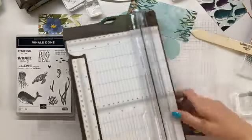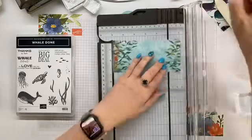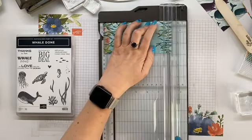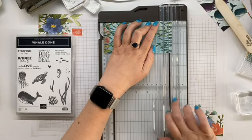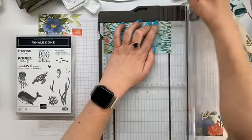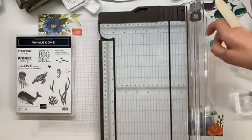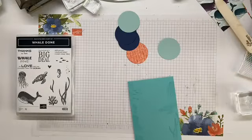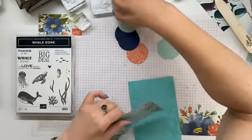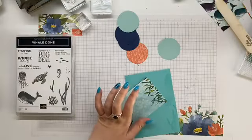Now all these stamps I will need to clean. I don't need to, but I always like to clean my Versamark with our Stampin' Mist. So I won't clean these clear stamps on my chamois like I normally do. I will definitely clean them on my Stampin' Scrub, because it's sticky ink and it doesn't come off so well with just water in the chamois. Okay.